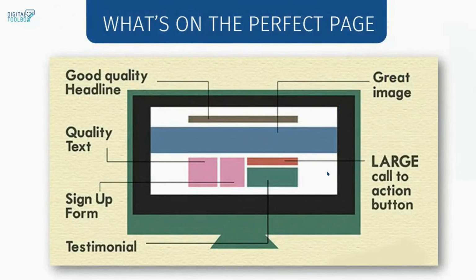So, what's on a perfect landing page? It doesn't have to be really long. You want to have a smart headline. You want to have some kind of image, some picture that draws people in. A sign-up form, maybe a testimonial, and a big honking call to action button.